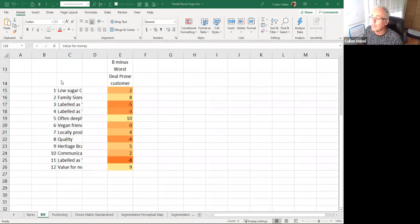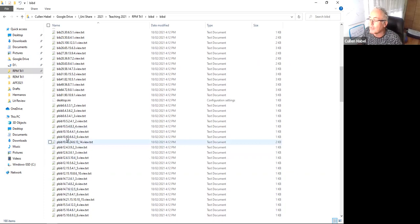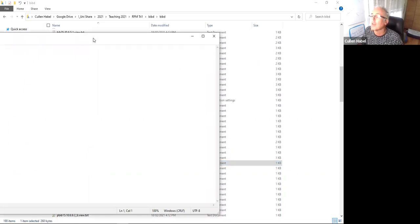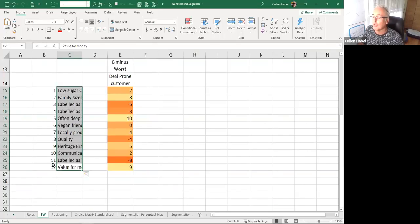Yeah, 12 attributes, and we come down here and we go BIB, and it's somewhere down here, partially balanced incomplete block design or something like that. 12 attributes, and maybe that's it. And the design looks like, no, see, this is showing attribute 1 against attribute 7, and attribute 2, and attribute 8, and attribute 5, and attribute 11. And that's where, when you take your spreadsheet here, 1, 2, 3, 4, all right.